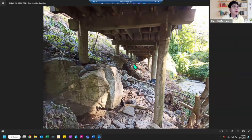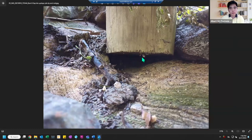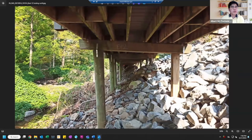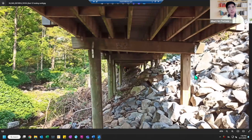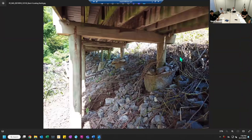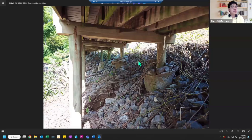This is the pile where the bottom is pretty much all exposed, and you can see a big gap underneath after the hurricane. And this is band 12, where you can see this temporary post that was put in for the vent. And that's the original pile location, and that's the pile that got washed down the slope. And the other deteriorations, like a lot of exposed concrete footings along the bridge, and then you can see the slope is all washed out.